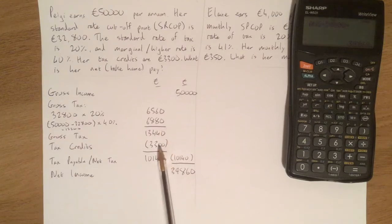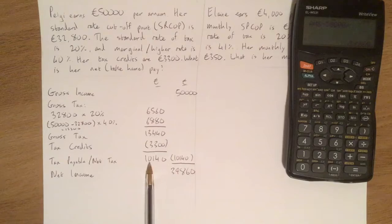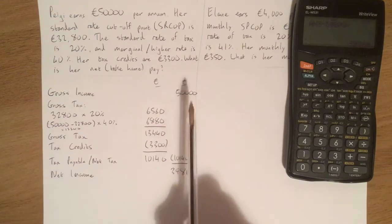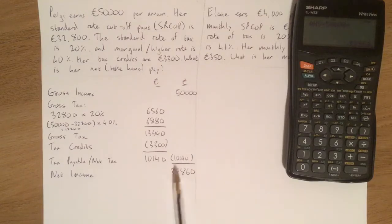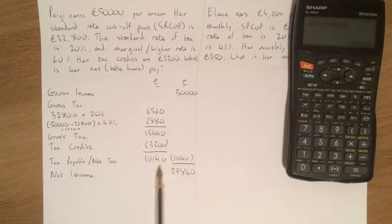But she has these tax credits. It's a discount off your tax bill. If we take that away from the gross tax, we get net tax or tax payable, because that's the amount of tax she actually has to pay over, 10,140. Because that's tax she's paying, we take it away from her income. And of her €50,000 income or salary, she has 39,860 left over after she's paid tax.